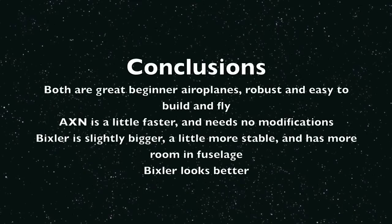So in conclusion, I think both are really good planes. They're robust, they're easy to fly, easy to build. The AXN is a little bit faster than the Bixler, and one of the advantages is that it doesn't need any modifications out of the box.